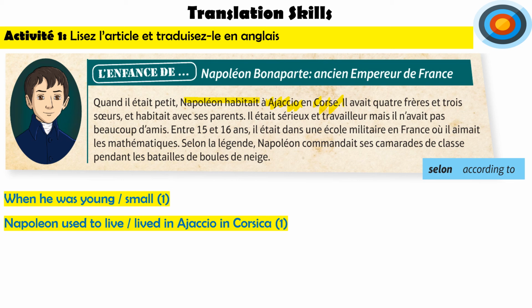It's an amazing place to go. It's just off Sardinia in Italy. It's just above it, a beautiful French island. It's got mountains. It's got mad beaches. It's absolutely beautiful. And it's where Napoleon's from.